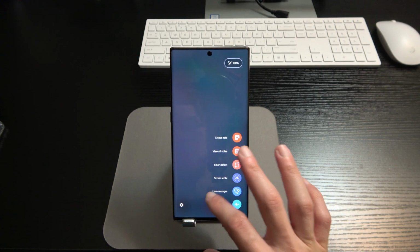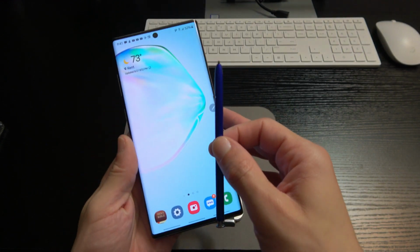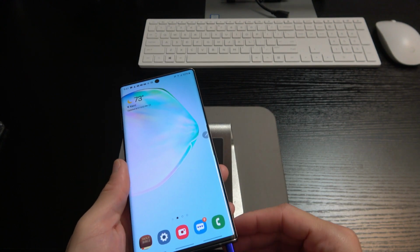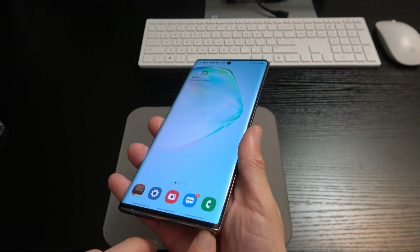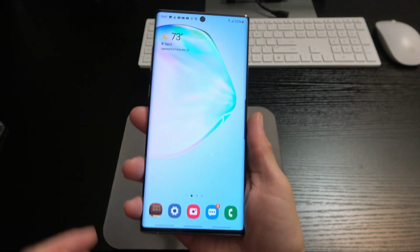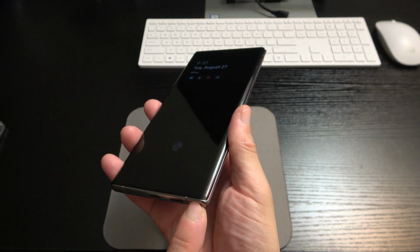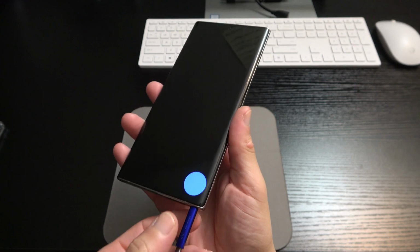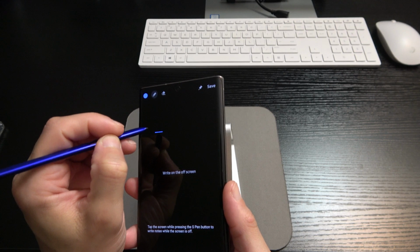All right. Now, one of my favorite features with the S Pen is the screen write feature. Okay, and what that is, is when you have the device locked and you pop that pen out, then it's going to give you the ability to write on the screen.